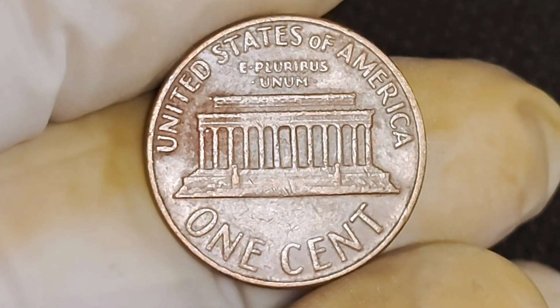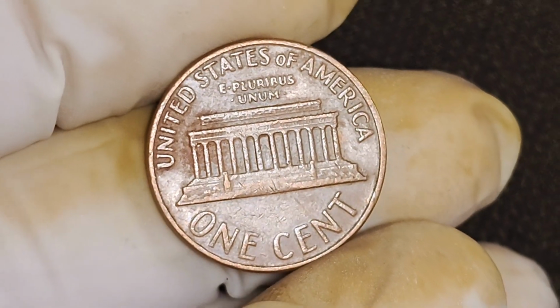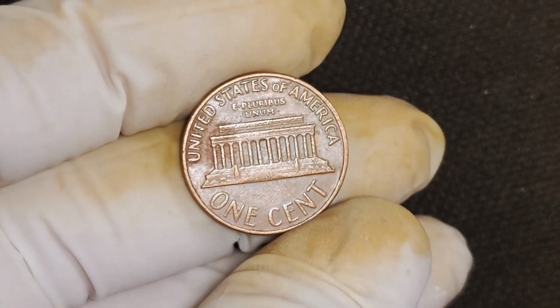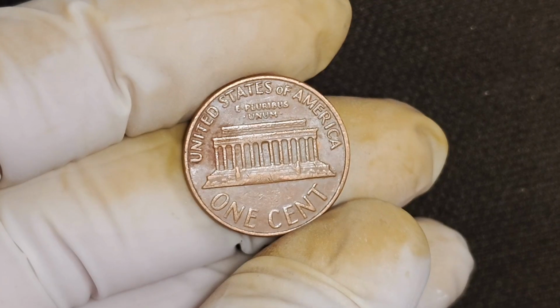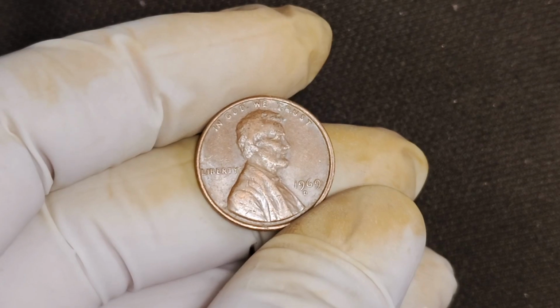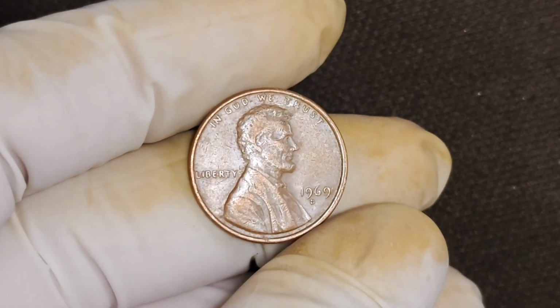Also, just because you've got a 1969 penny with some doubling doesn't mean it's automatically worth $1.4 million. Condition is king here. A well-worn, beat-up penny isn't going to make you a millionaire, but a mint condition beauty? That's where the magic happens.